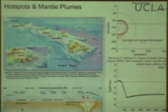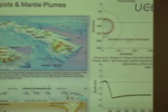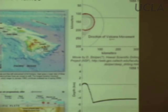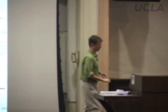This is from the Hawaii Scientific Drilling Project, I think by Daniel Stolper, but there are many co-authors, I'm sure. And the frame of reference here, just to keep you from being confused, is fixed relative to the Pacific plate. So what you should imagine when I'm showing you this little movie is that you're standing on the Pacific plate moving over the hot spot. Okay, so from your point of view, it looks like the hot spot is moving towards the southeast. Okay, and the graph shows 2 things.